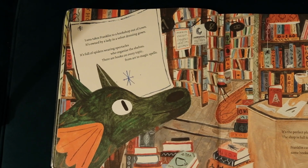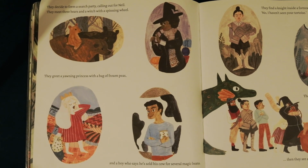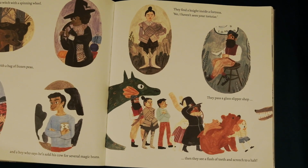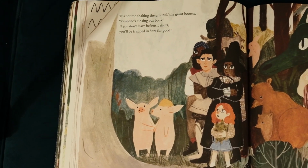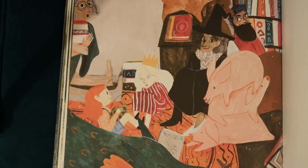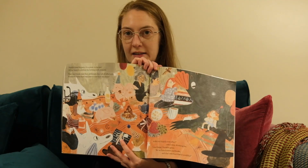And they end up in a bookshop, which leads them into a magical forest where they meet all the different fairy tale creatures, different fairy stories, and they're a little different from maybe how you were told them. And then a very scary character comes along, and so they all want to go back to the real world to escape from him. And so they tumble back through to the bookshop, join in the big celebration of Franklin's birthday.